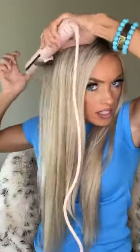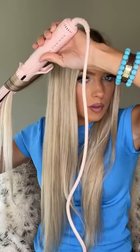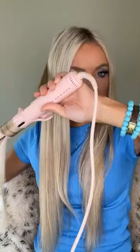I kind of want to grab smaller pieces. This is going to take longer because I'm trying to do more pieces versus thicker pieces, because I want my hair to have a lot more volume. I want it to look very thick. Very thick. And also this one, I'm going to try to do the other curls like this one a little bit more.